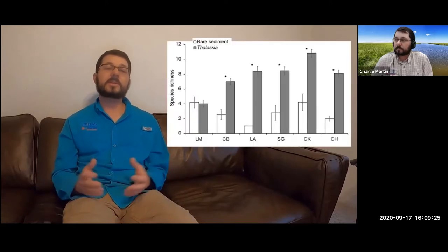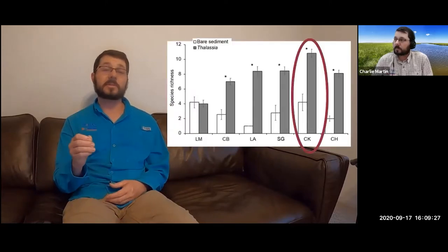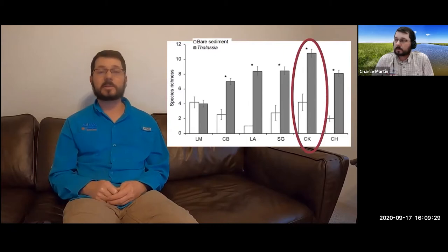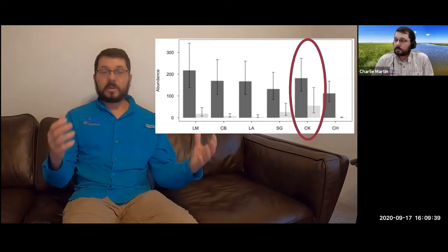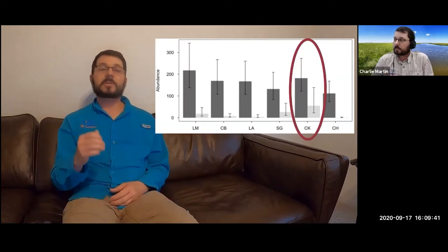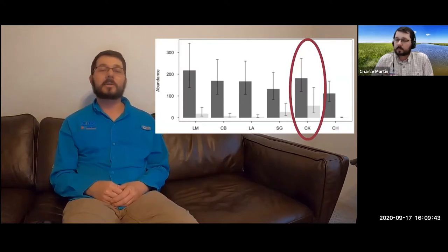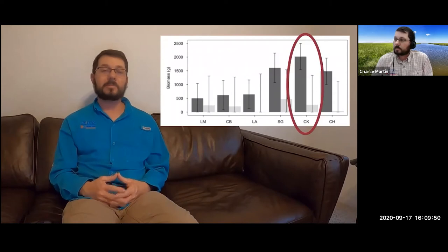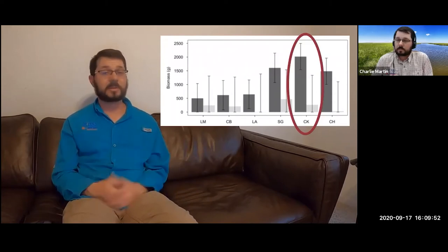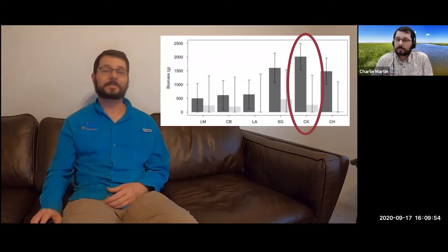And sampling using this technique also highlights the diversity in our estuary's grass beds, with on average more species per sample than the other sites throughout the Gulf. And when we look at the number in terms of total abundance of animals, we also see that they're very high in turtle grass, and we can also look at the sheer volume or biomass of these animals, and we also see that they're especially high in Cedar Key as well.